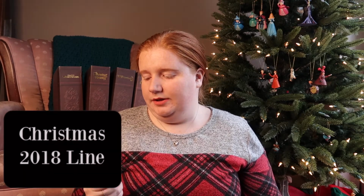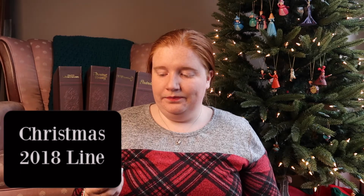Next we have Arbonne Spiced Vanilla Chai Hand Lotion. So this is from last Christmas, I believe. It was in a sampler pack, and I love the smell of chai, so I keep it in here just to have a hand lotion.